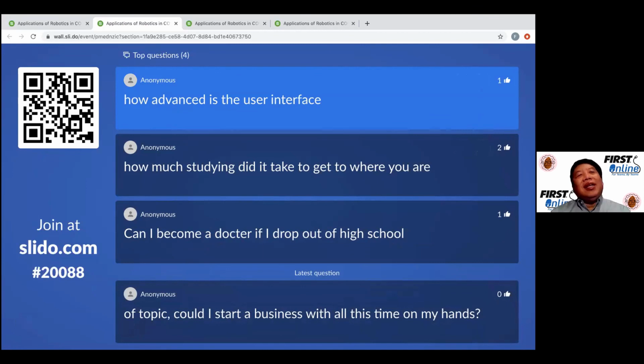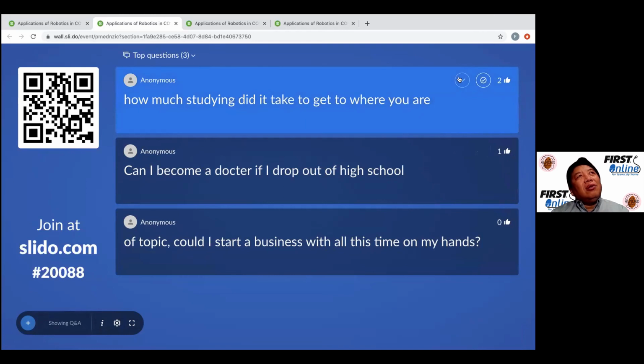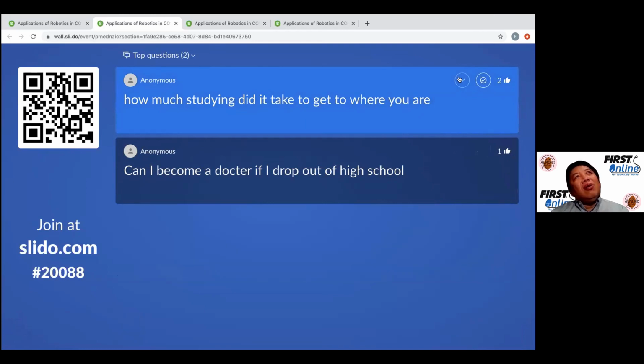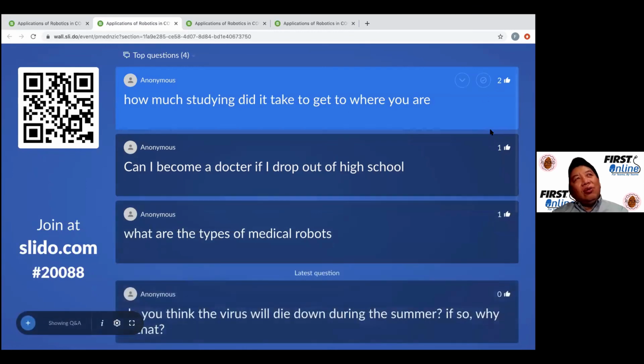How much study did it take to get to where you are? Let's see, 4 years undergraduate, 2 to 3 years, another 2. Yeah, we're talking about 7, 8 years if you go straight. It took me a while because I had a break in the middle. I went to work, then I finally got my PhD. So there's a gap for me. So you're thinking about 4 years of undergraduate, let's say 2 years of master's, then 3 years of PhD.